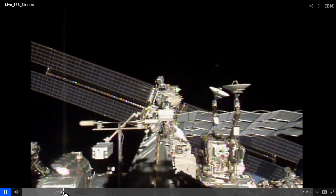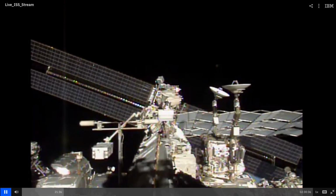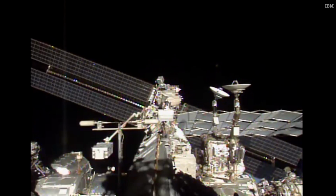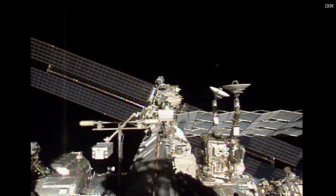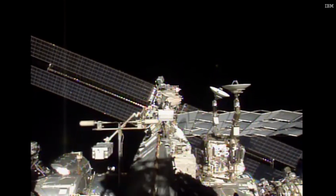Oh, let's go back a little bit. Okay, there we are. Right here, you can see a UFO. There is an object, a glowing object, far back behind the space station, and the cameraman's not noticing it. Right now, he's busy looking at his cell phone with international lines or whatever, or he's doing his business, or he's answering NASA, or he's just imagining who knows what.